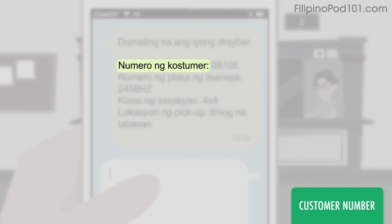The number in the text message refers to the customer number. Numero ng customer.